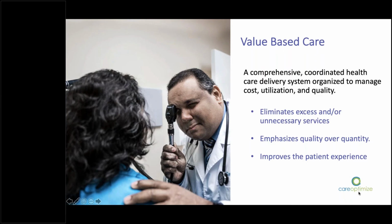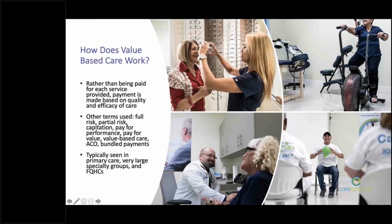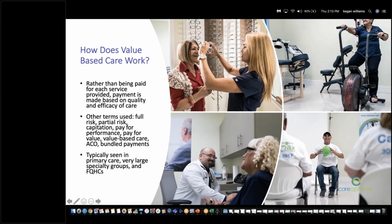One of the things that we like to regard is that value-based care puts a strong emphasis on quality over quantity. So we want to make sure, once again, we're offering the best care, not just sending as many patients in and out as we can. How does it work? Value-based care, rather than being paid for each service, a payment is provided based off of quality and efficacy of care. So we're going to adjust the payments or the payer relationships that providers are in. We'll adjust payments based off the quality offered.